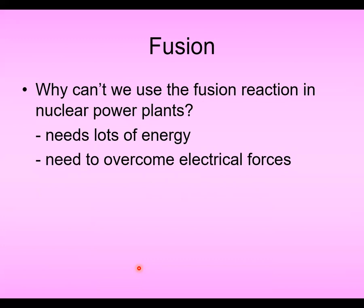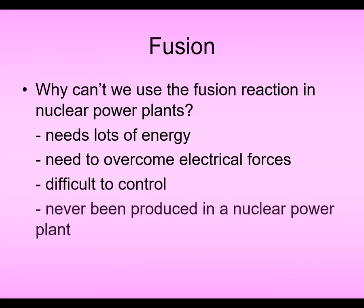So why can't we use fusion? Well, number one, it needs a huge amount of energy, more than we could actually capture from that process. So currently we're operating at a negative budget. It would require more energy than we would be able to capture from it. Now, it'll produce more energy than we can capture. That's the key. If we could capture all of the energy, that would be different. But the key here is that we can't capture enough energy from the end result, and therefore we can't sustain the process. We've got to overcome those electrical forces. That's very hard. It's also very difficult to control and predict, okay? We've never produced fusion in a nuclear power plant. Nuclear power plants only use the fission process, breaking things apart.